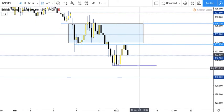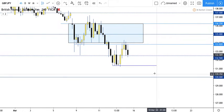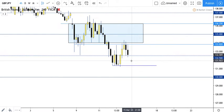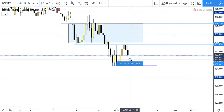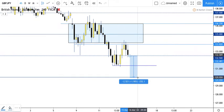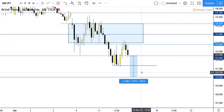Now, if price happens to just have a closure below 132.5, I do expect this lower low to be taken out. So even if we were to have a closure below somewhere around here, I would just be looking for a sell opportunity, possibly a retest of this key level. So we would actually be entering around 132.5, so right here, and then we would be targeting our overall target at 130, which is around 250 pips.